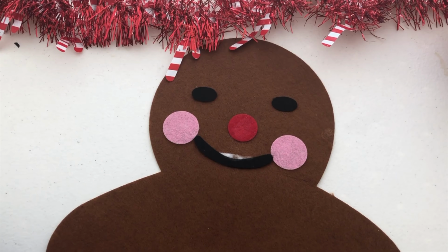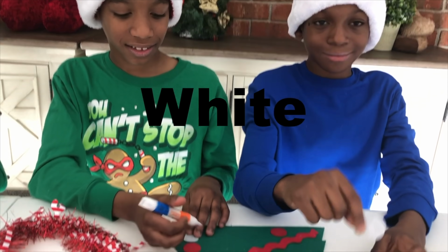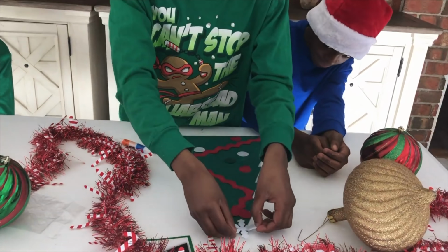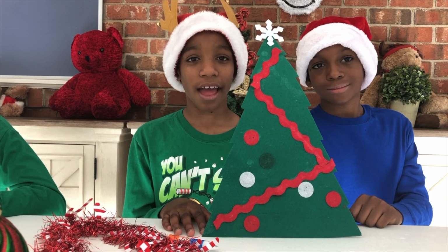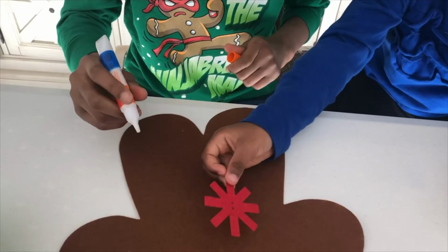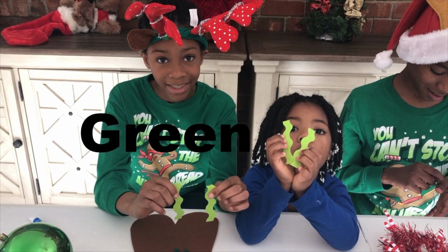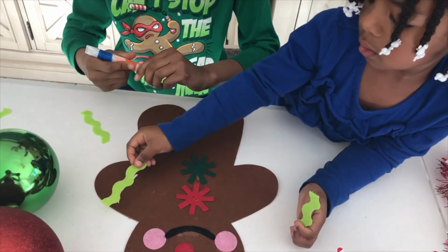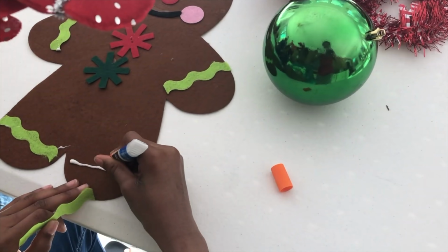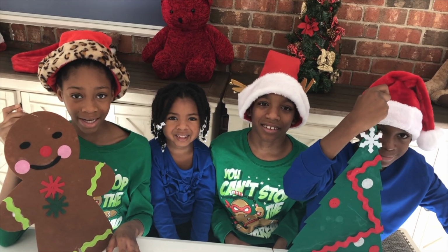He's so adorable. How many pink cheeks do you see? Comment down below. White. Let's put on the white ornaments. All done. What do you guys think? Comment down below. Red. Okay, time for the buttons now. He's looking so good. Green. Awesome. What do you guys think? Comment down below. Now they're ready to hang up.